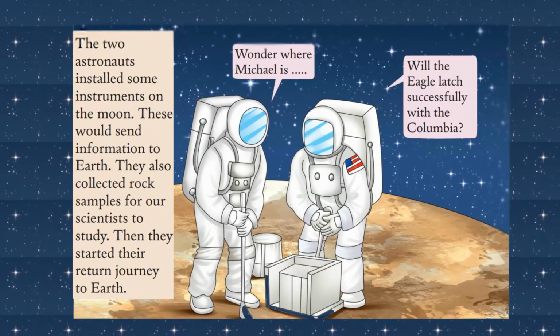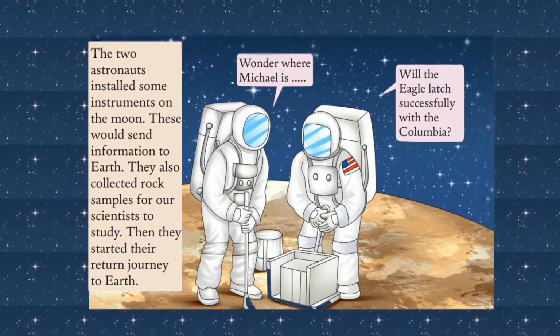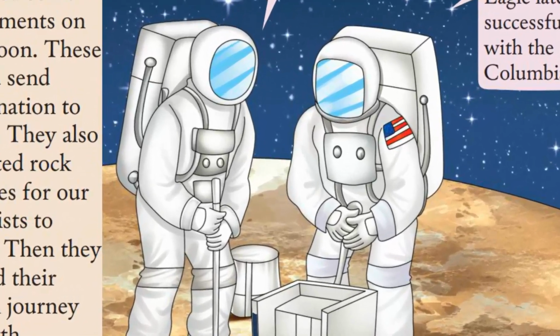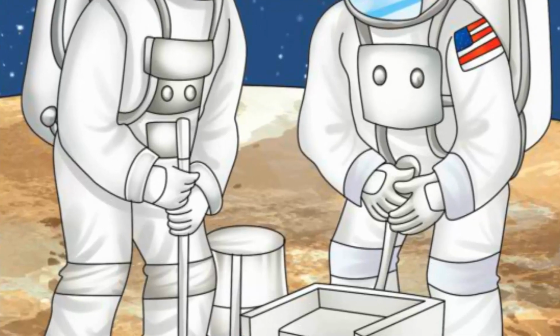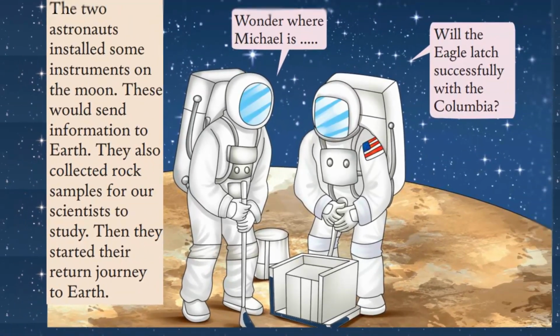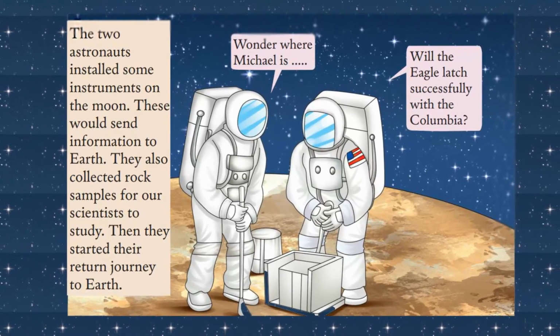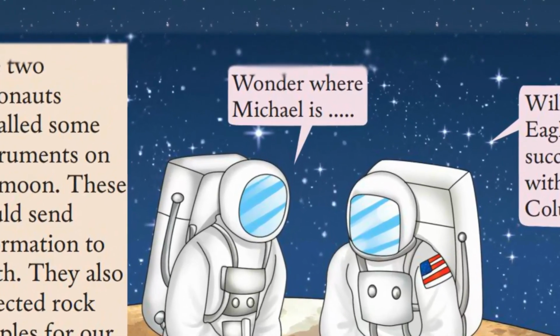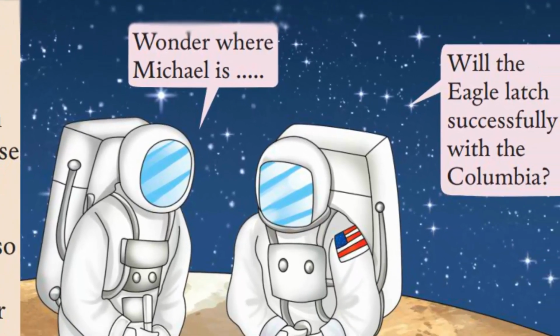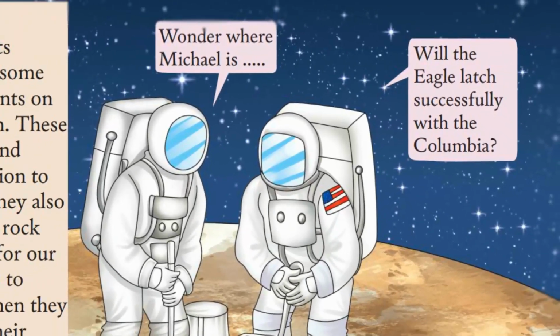The two astronauts installed some instruments on the moon. These would send information to Earth. They also collected rock samples for our scientists to study. Then they started their return journey to Earth. Wonder where Michael is. Will the Eagle latch successfully with the Columbia?